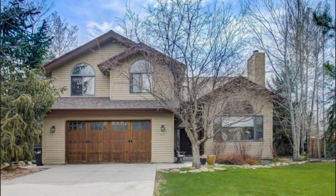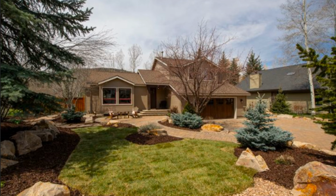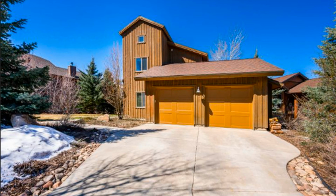Some homes have been completely gutted and remodeled on the interior, some have not. So really the price point depends on if the home has been remodeled and updated or not. Homes in this area are also anywhere from 4 to 5 bedrooms. It's one of the most popular areas amongst the locals and people who want to keep their kids in the Park City School District, because their kids can almost just walk to the elementary school.